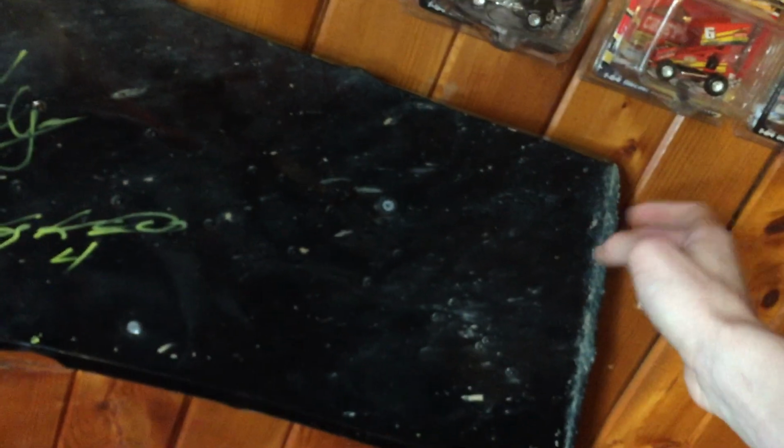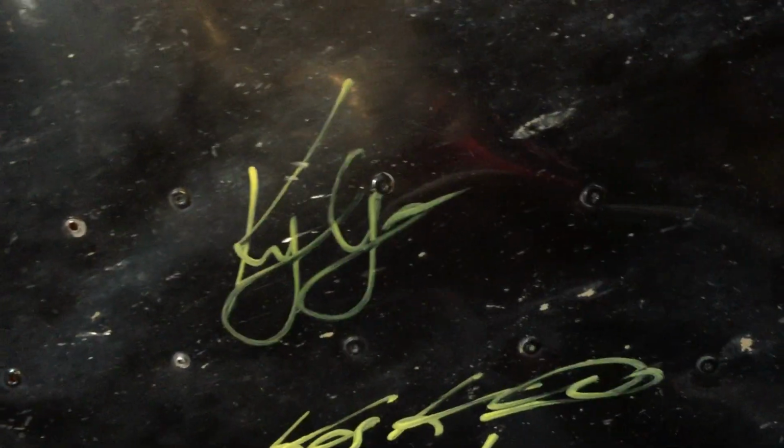And then this is a sprint car side wing. I don't know who it's from, but it was all black. So I picked it up and I got it signed by Kyle Larson and Casey Kane, who were there that night. And we're almost done, folks.